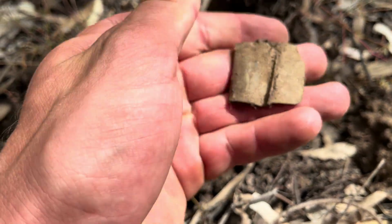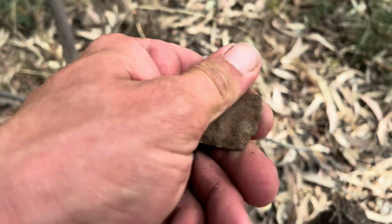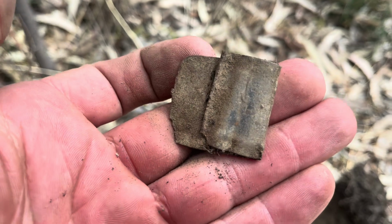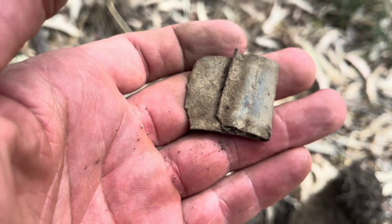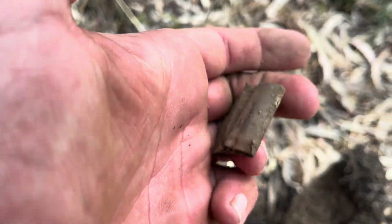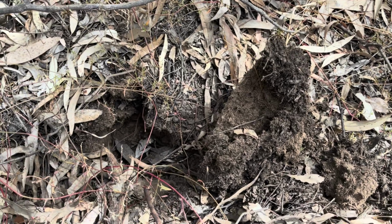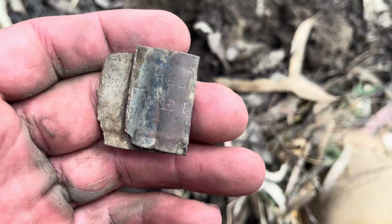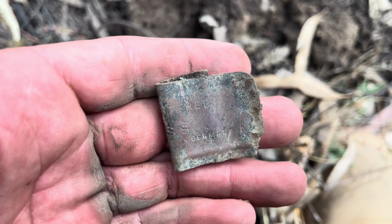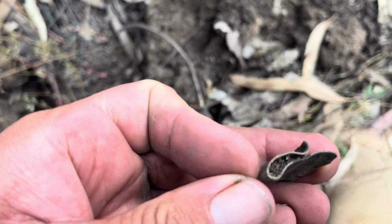Bit of metal of some sort. May even have something written on that, you know. You can see an E. So I'll give it a clean and see if we can read anything, but it may not come up that well. But anyway, let's see what it says. I do know what that is, you know. That is the plate off a mouth organ, but it's the outside plate, not the reeds.